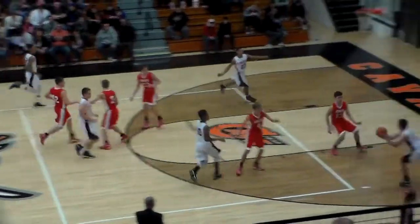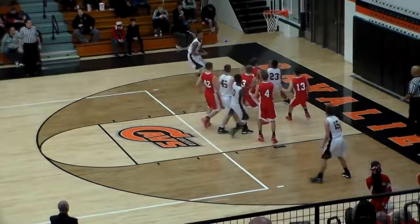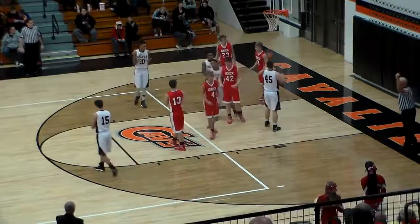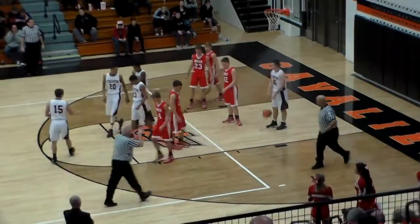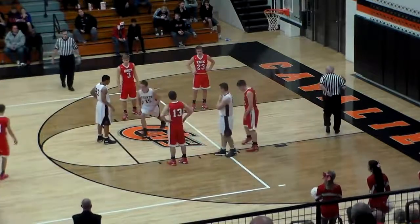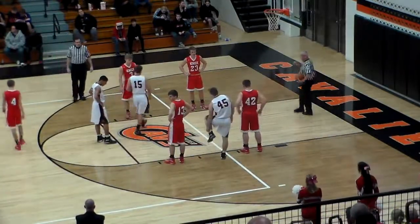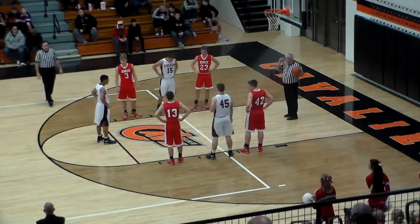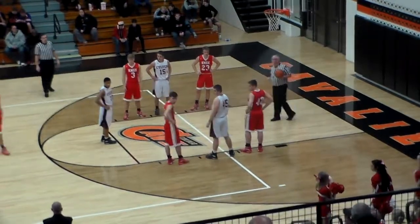Free throw, no good. But the rebound comes out of there to Roberts. RT pushing it the other way. Into the corner, low post it goes. Real gets it to Carnegie, back to the block. Shot up, good and one. Oh, great ball movement by the Cavaliers. Oh, man. The basket. Now, I know for sure that's foul number 3 on LaRoe.